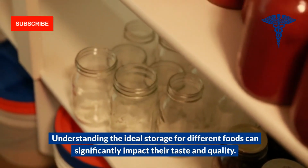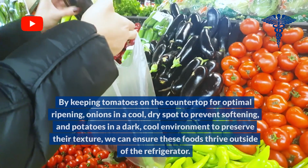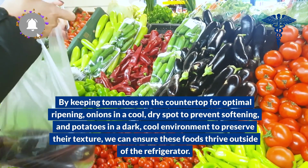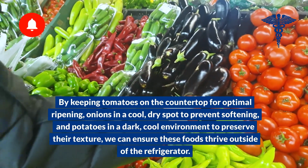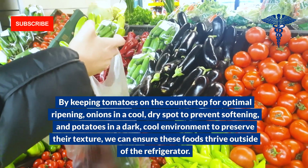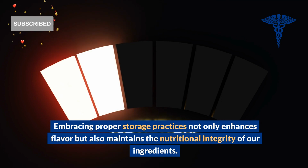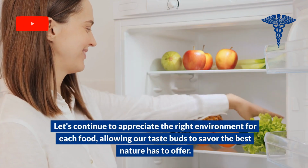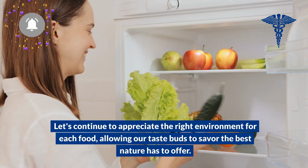Understanding the ideal storage for different foods can significantly impact their taste and quality. By keeping tomatoes on the countertop for optimal ripening, onions in a cool, dry spot to prevent softening, and potatoes in a dark, cool environment to preserve their texture, we can ensure these foods thrive outside of the refrigerator. Embracing proper storage practices not only enhances flavor, but also maintains the nutritional integrity of our ingredients. Let's continue to appreciate the right environment for each food, allowing our taste buds to savor the best nature has to offer.